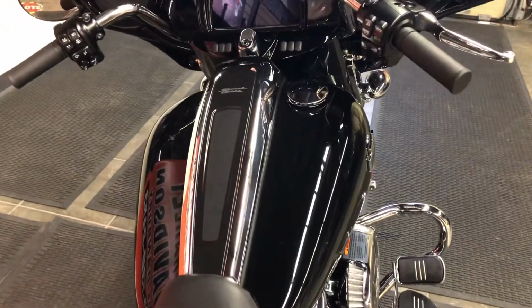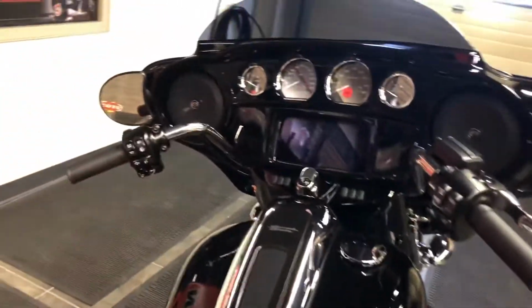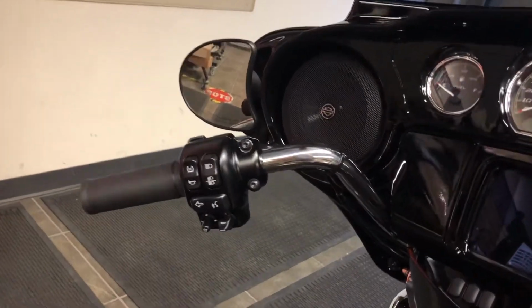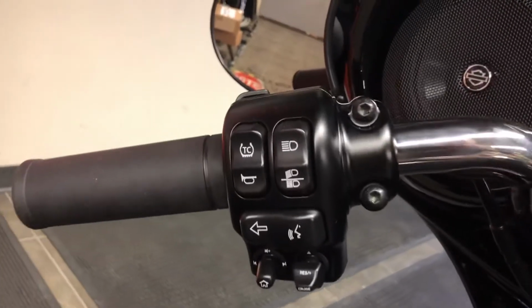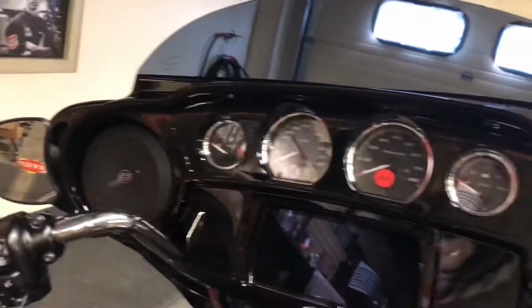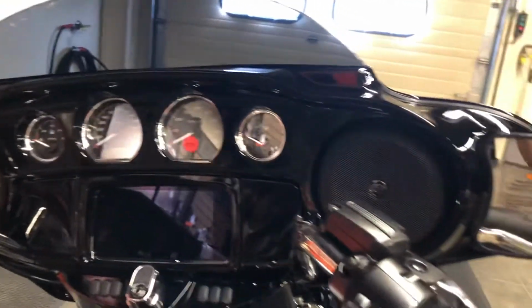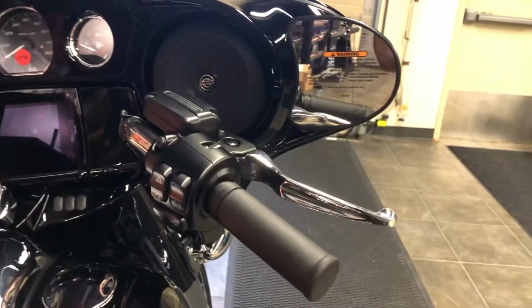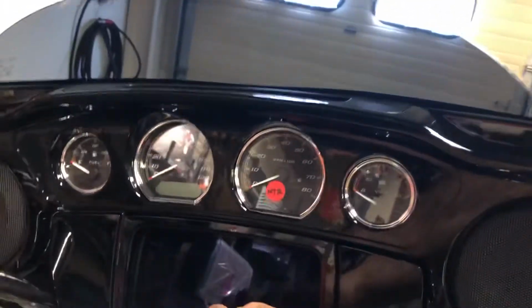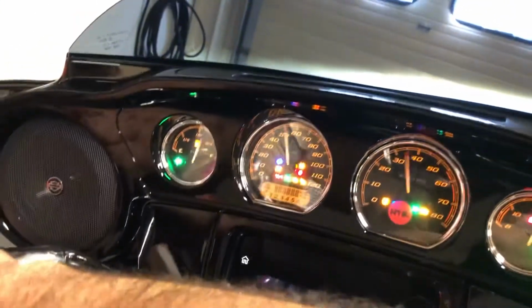For 2021, we've got a fill on the right with a new dash panel, cable operated clutch, self-canceling turn signals. This one has the traction control. See the TC right there. Backing up, we see the speakers, the 6.5-inch infotainment, hydraulic disc brakes, Brembo brakes all around. Let's just take a look at the infotainment right here.